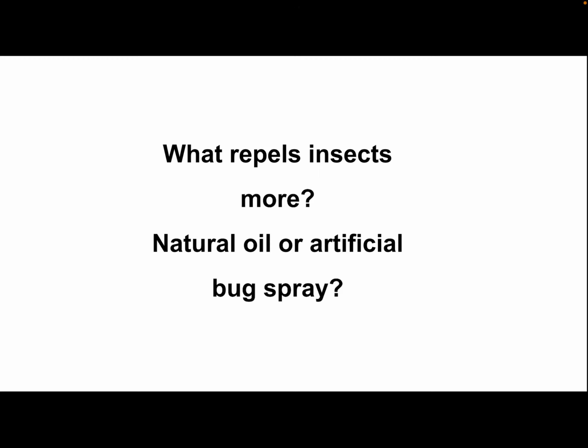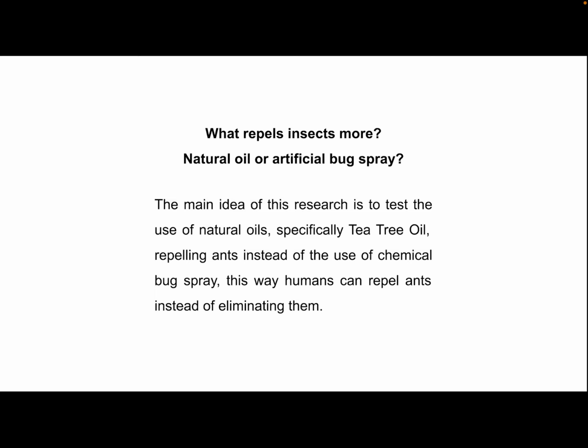What repels insects more, natural oil or artificial bug spray?